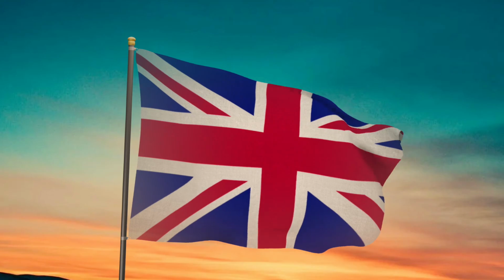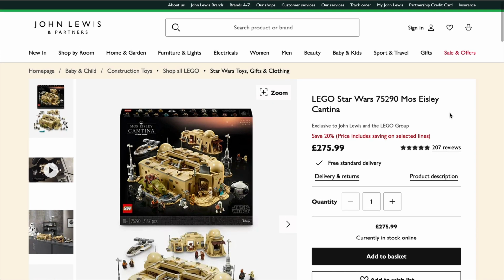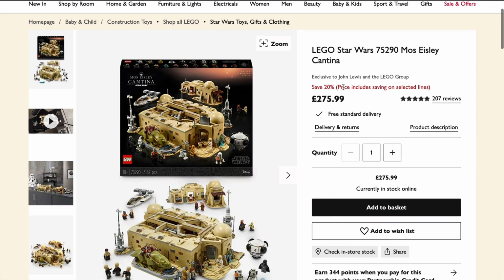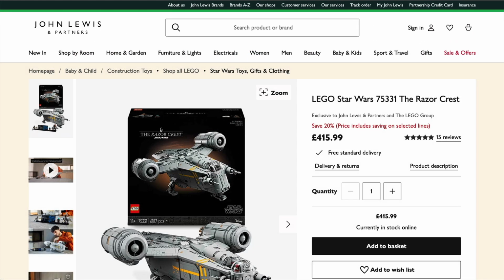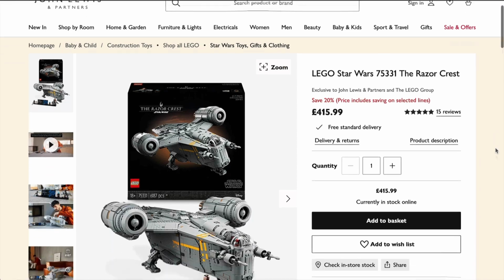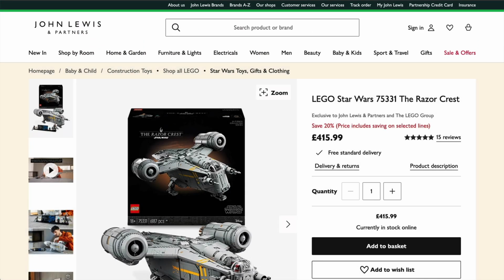So, not to belabor the point, but on that subject, you can still grab 20% off of Mos Eisley over at John Lewis here in the UK, it is still in stock. Amazingly, I don't think they're going to have this saving on here for that long, to be honest. This is going to be really popular. And again, same with the Razor Crest. If you're wanting to grab this, phenomenal set, really love the Mandalorian, so that is a cool one to pick up.